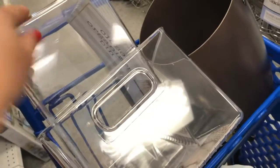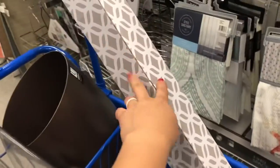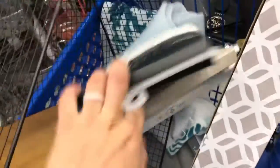I got everything I need. These little baskets to organize all the cleaning supplies underneath the sink, a trash can, needed a rod to hang up curtains in that guest room. This to put the toilet paper so it's above the toilet, shower curtain, shower liner. It says beach house, like one of the signs we have in the bathroom, so I'm gonna stick with that and do beach shells.